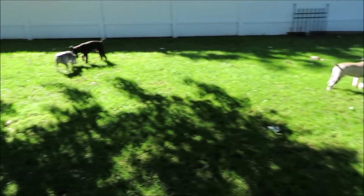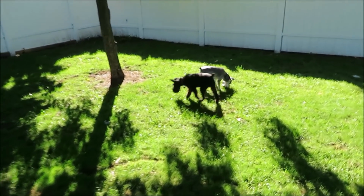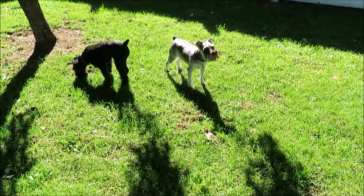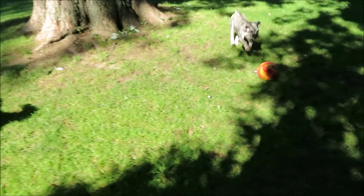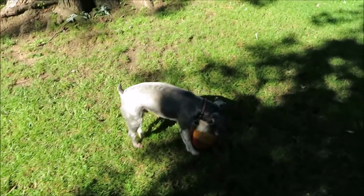Oh, no, that's not Mozzie. That's Marley. There's Mozzie over there. You can see him. Mozzie, what are you digging? Mozzie, no. You can see his chicken legs. Yes, I know a lot of people don't like when I shave down their legs, but it's so much easier for me in the spring and fall, even winter sometimes, to have their legs shaved down.